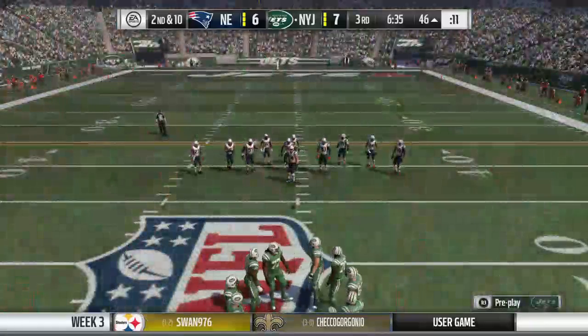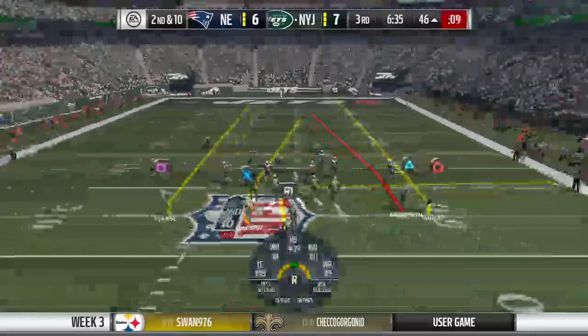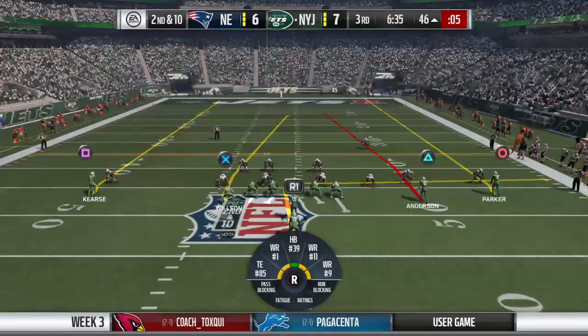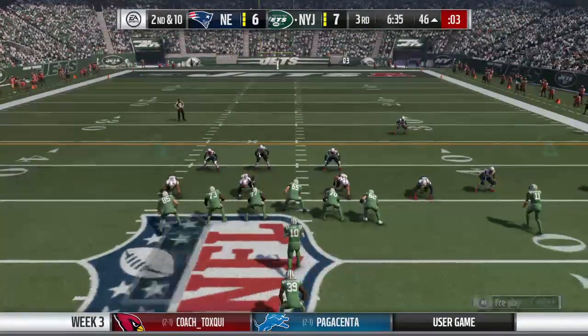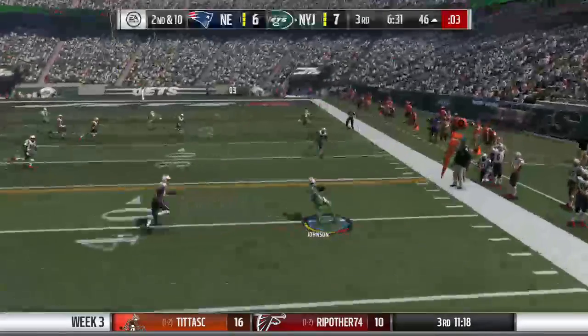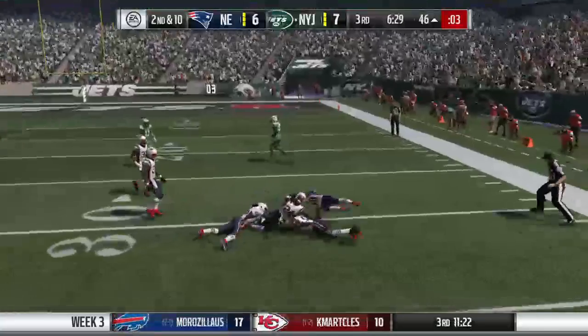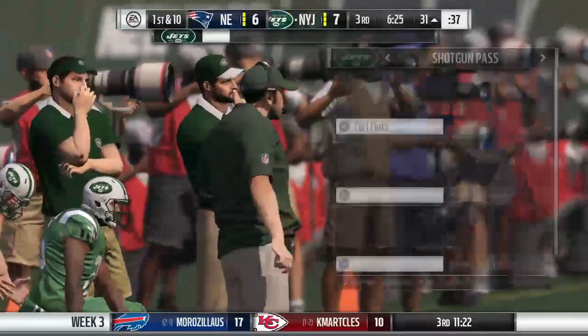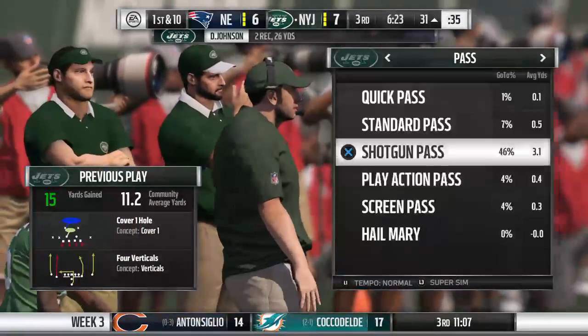So 2nd and 10 here. And on the outside, they're playing press coverage. Again, we'll see the pistol here. Time running out here on the play clock. Now Cook. Underneath for Johnson. And he gets it inside the 35 and just shy of the 30. A solid gain of 15 yards and the sticks move.